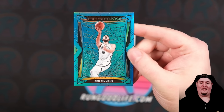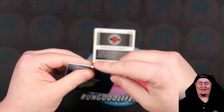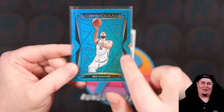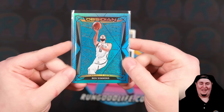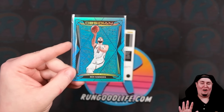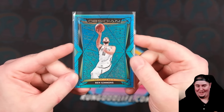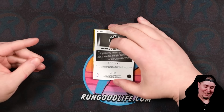Yikes. Yikes. We had a sweat right there. It's terrible. Don't do it. You could tell the team color on the side, the team color chevrons. We had a sweat, and it ended up being one of the worst names on the checklist, in my opinion, with all due respect. With no due respect. Ben Simmons.